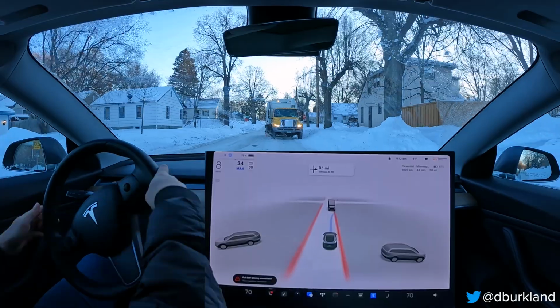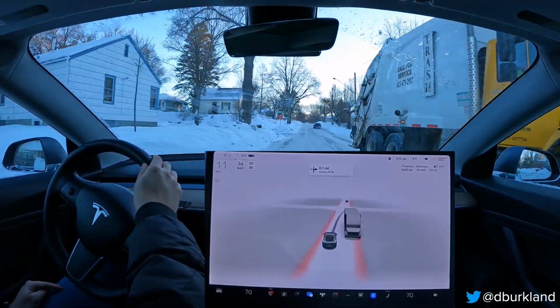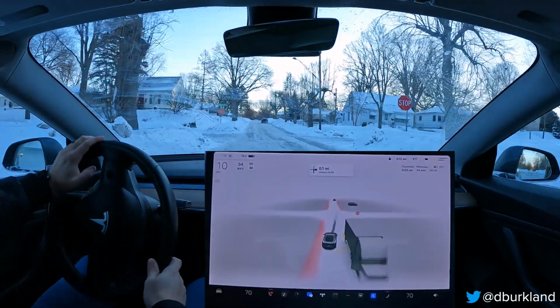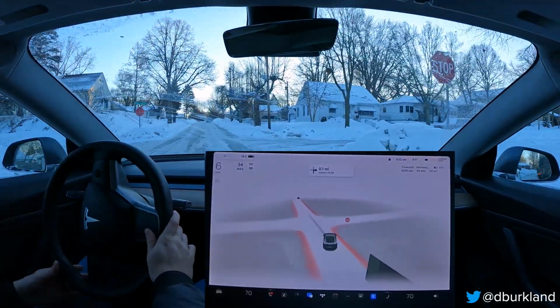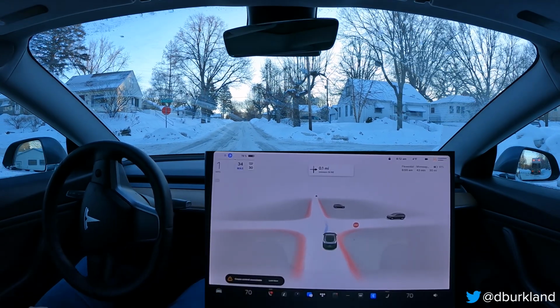So looks like it's having a tough time here with this garbage truck that I don't know what it's doing. So I'm going to take over again. So 2 disengagements and 2 blocks here. Not the best of start. Let's see here. There it goes.